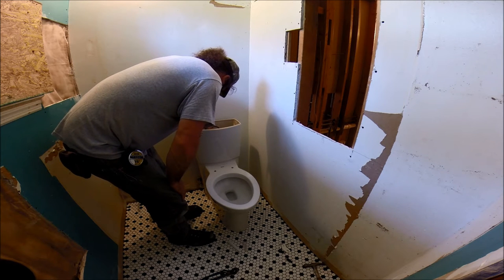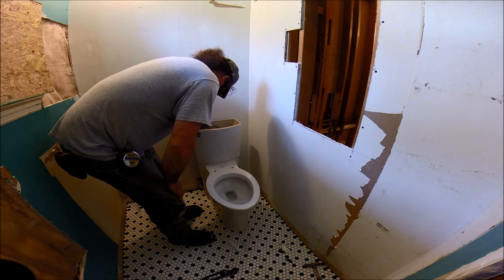Those drain pipes probably haven't been used in a long time, right? It's been a while.